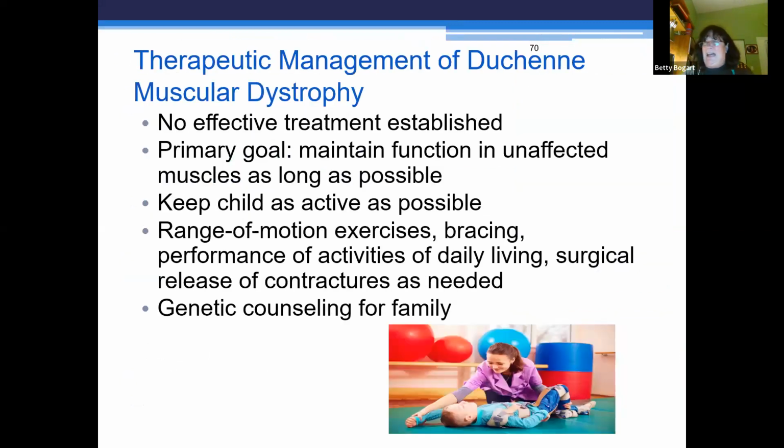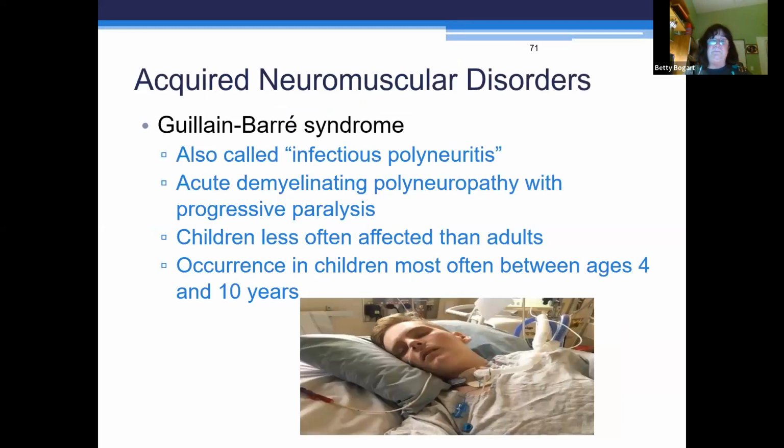So there's really not treatment. It's more of therapies to try to maintain function as long as they can, which is keeping them active, range of motion, physical therapy, occupational therapy. And these parents need to go in for genetic counseling. The mother, remember, X gene comes from mom.